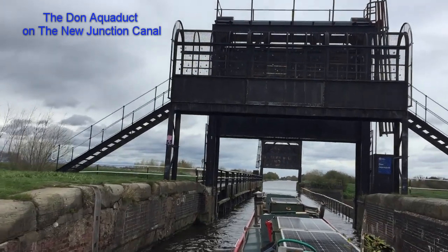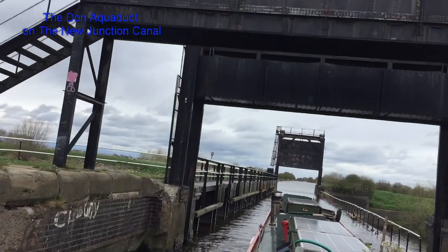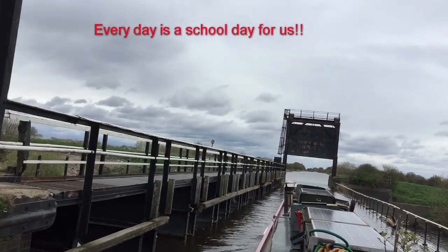Don Aqueduct. I see. That's what it is, it stops the Don from coming over here. Oh, I see. Yeah, makes sense now. Okay, you've clogged it up.